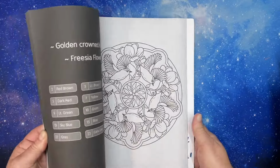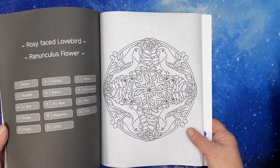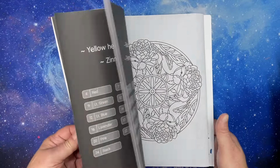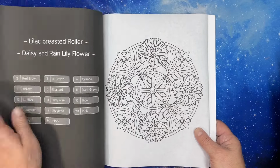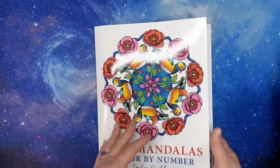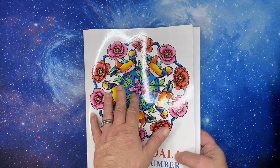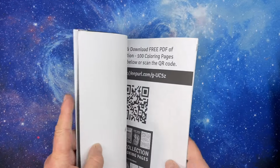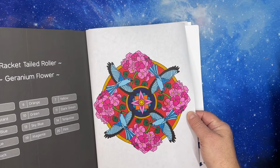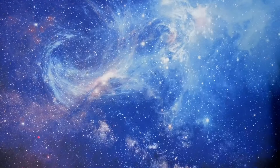And then bird mandalas, color by number, which may be my favorite of the summer so far because it just colors up really pretty. I did a flip through of this also. And he tells you the name of the bird and the flower that is in the mandala. And they're just gorgeous. I've seen pictures of people coloring these and they're just gorgeous. Like, I'll just show you. So I colored this one so far. And it's beautiful. So this one is really nice.